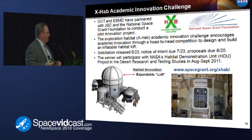So part of what we're trying to do here is to get the competitive spirit between universities focused in the NASA lab as opposed to on the football field. I love college football, but I want to get that same kind of excitement and competitive spirit in things like this. So we'll have these 3 universities competing head-to-head to see who can develop the best inflatable loft, and then the winner of the competition will participate with JSC in field tests.